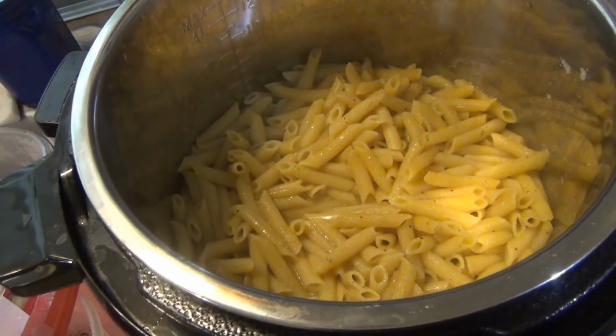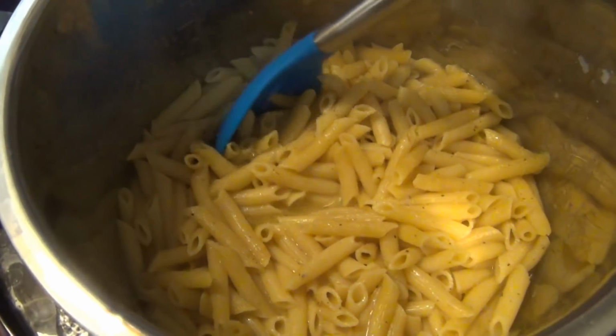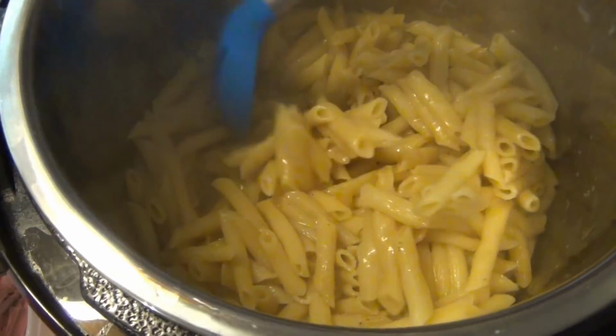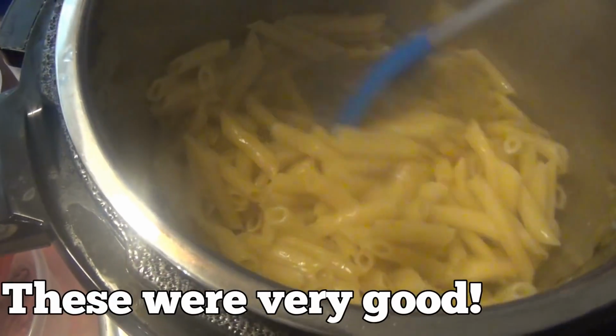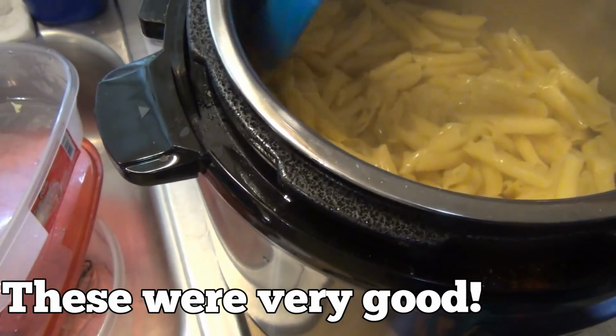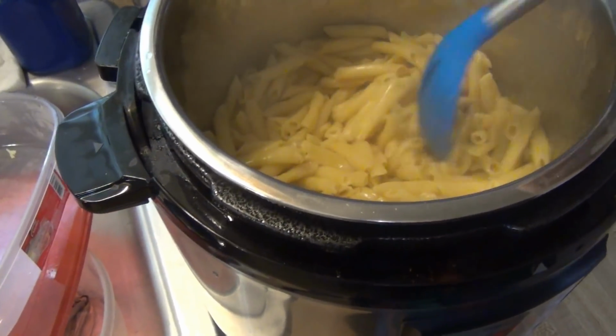It cooked for 5 minutes, and then I just released all the pressure, and this is what it looks like. I'm about to stir everything up. It smells delicious, garlicky and buttery, and I think this is going to be perfect. I'm probably going to add a little bit of parsley and then serve this with our fish and zucchini.